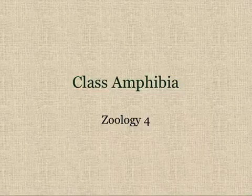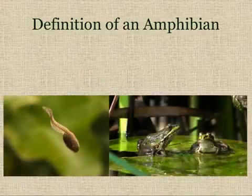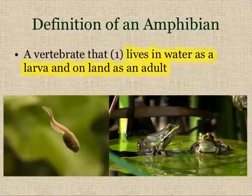In this lesson, we'll be learning about class Amphibia. Let's discuss what an amphibian is. An amphibian is a vertebrate that 1. Lives in water as a larva and on land as an adult.